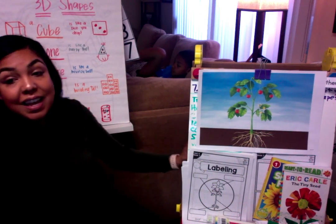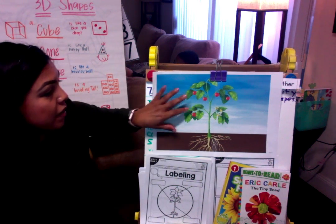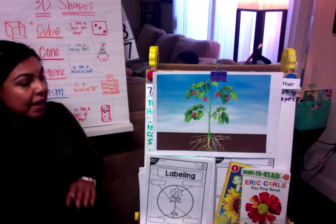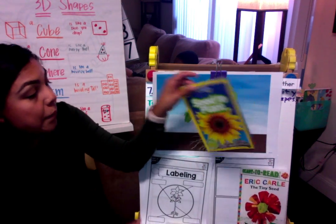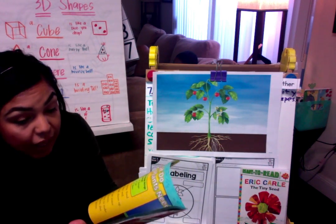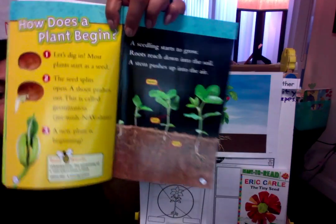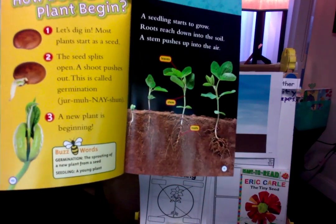All right, here we go, guys. We're going to label the tomato plant. So here we have a tomato plant. I want you guys to help me label it by finding the parts of the tomato plant. Now, remember, when we see labels, why do we use them? Someone already told me why we use them. I forgot who told me earlier. But why do we use labels?